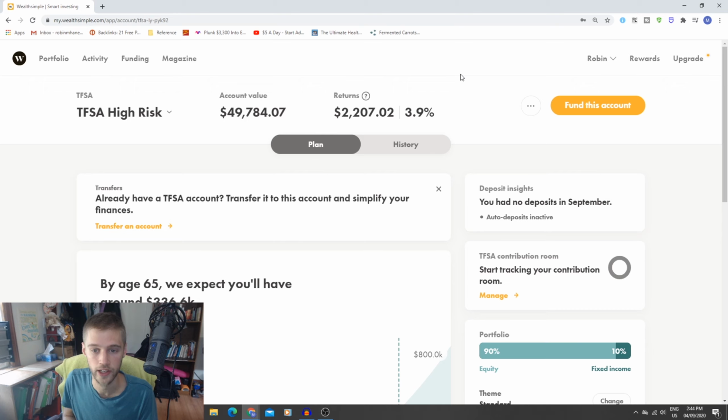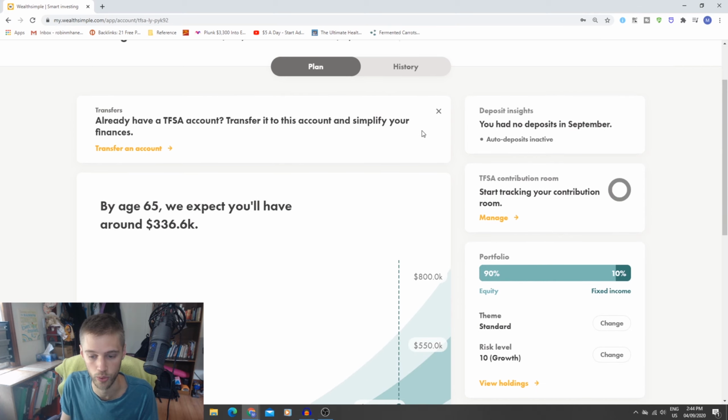I can't really complain, even though stocks have tanked really hard, and on paper everything looked like it went down quite a bit. Our stock's doing pretty good, just because we regularly put money in, and I don't care if the market's down, I don't care if it's up, I'm just going to keep putting money in, because that's how you grow your money.